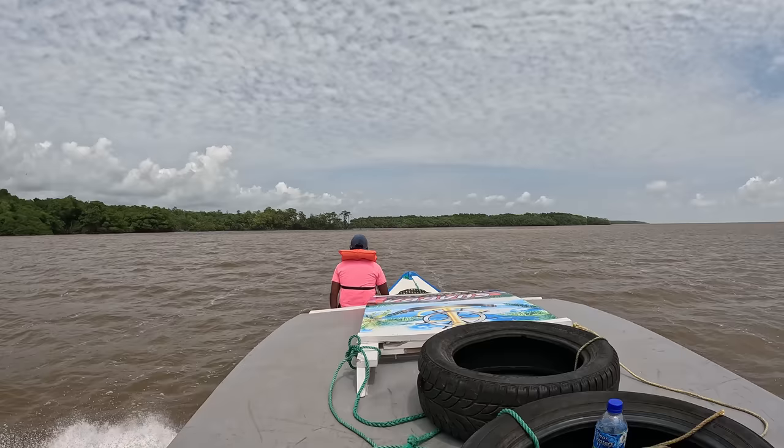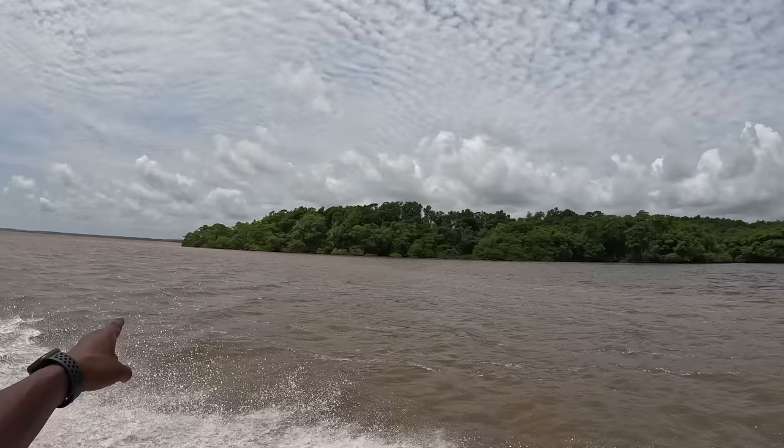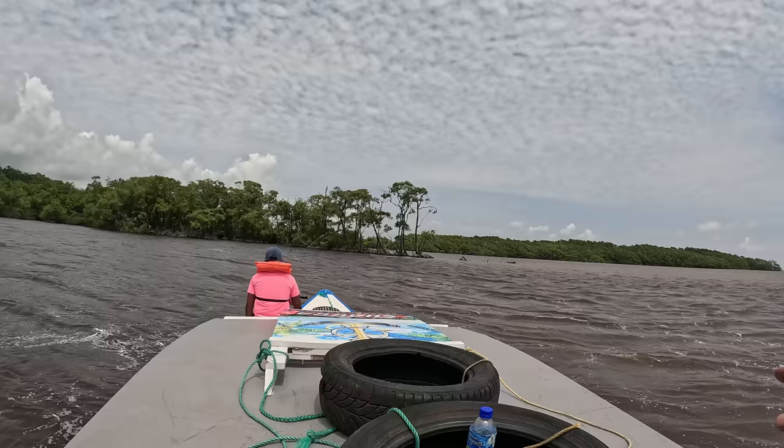About 8 minutes to get to the Moruca River mouth. All right, so we just came from a point across here to this point here. What's over there? That's just an opening. Okay.